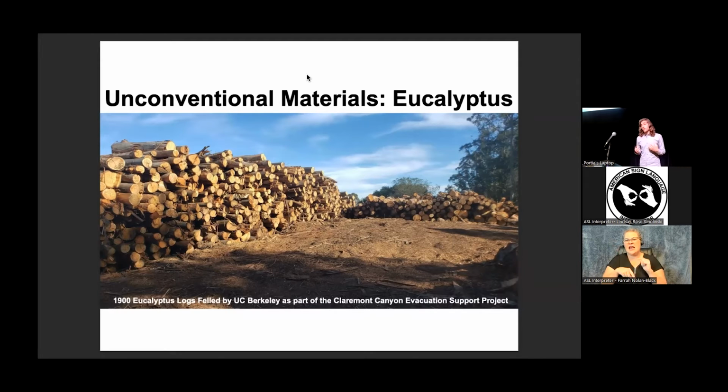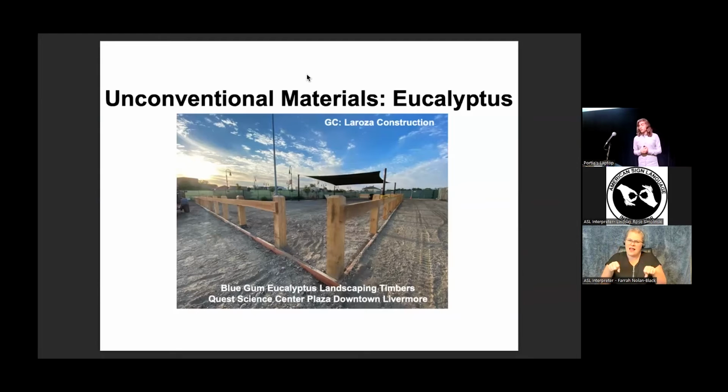It can be. It's not the easiest material to work with, though I'll show you an example of a project we have installed in downtown Livermore at Quest Science Center Plaza. Quest is an organization that looks to basically bring expansion of science to everyone, in particular low-income and disadvantaged communities and people that don't have that typical exposure.